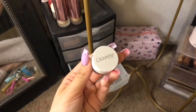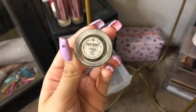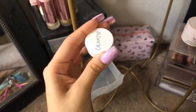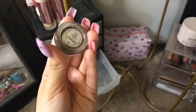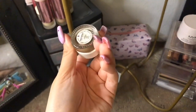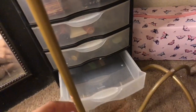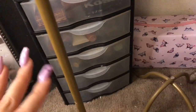And the last product they have in there is this ColourPop pomade in the shade Bangin' Brunette, and I used to love this shade, but it's kind of too dark for me now. So yeah, but it's a really nice formula. I like it a lot. And in these two drawers, the two last ones, I don't have anything in them except for tweezing products, but that's pretty much it.